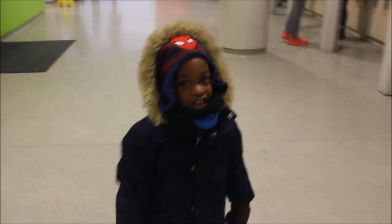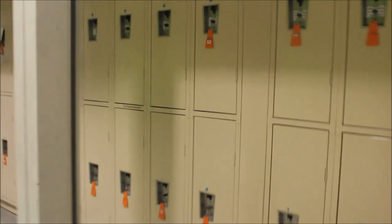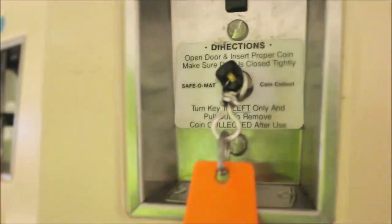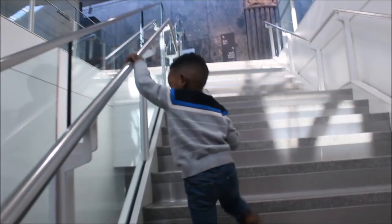I went ahead and grabbed a key for a locker. You can purchase a key for $1. We stuffed all of our stuff inside. I put in the little token there, you twist off that little key section, which was a little difficult, and then you pull and leave, and you keep the key in your pocket.